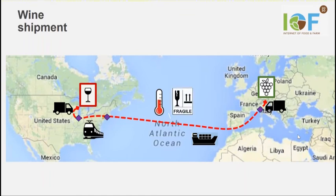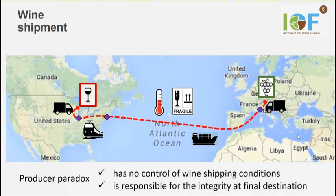The winery right now has no control of the wine shipping conditions, although it is responsible for the integrity of the product at the final destination. And that causes a lot of problems and headaches for the winery. We developed then three different outputs.